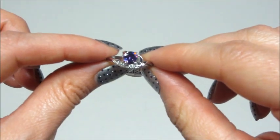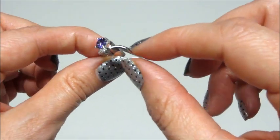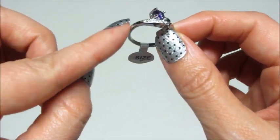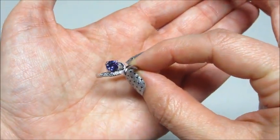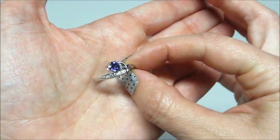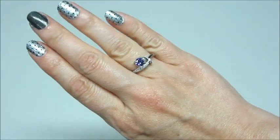So here is a better view of that ring. Has a really nice purple center stone, then a silver band that wraps around, and then we have some clear diamond-like stones towards the bottom. Pretty nice for a $20 ring. So that is what I got.